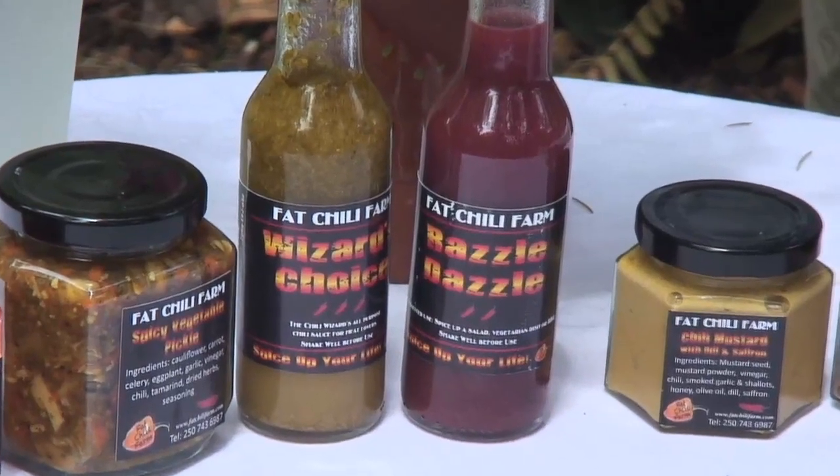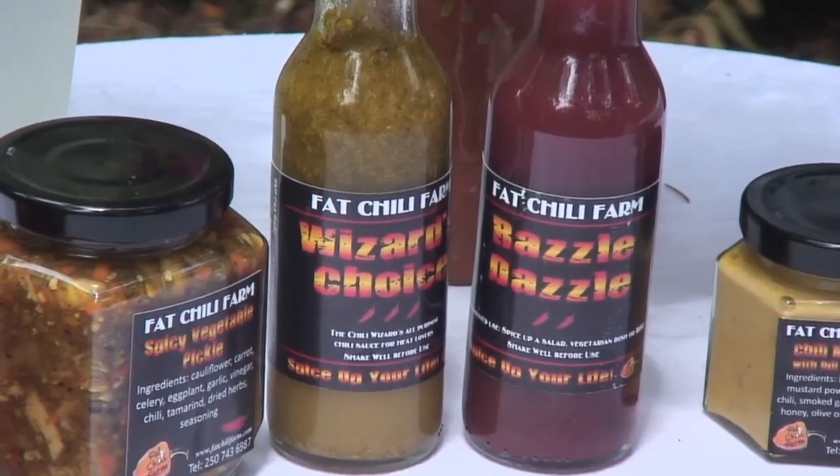To get hot sauces, you need hot chilies. The hottest types are the habanero types. And the measurement of heat is called Scoville units. The habaneros will usually be around 250,000 to 600,000 Scoville units. The hottest chili in the world is over here.